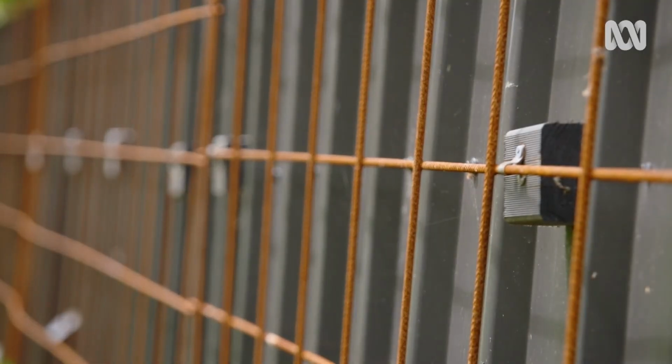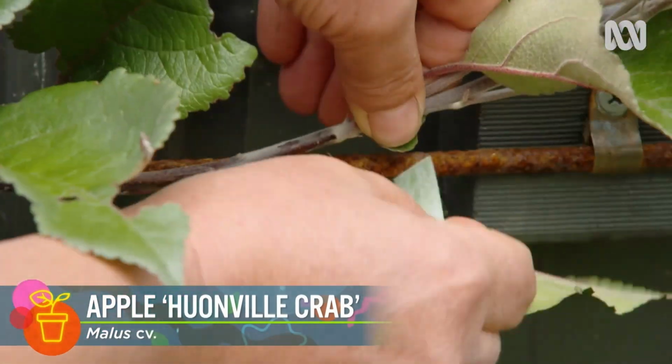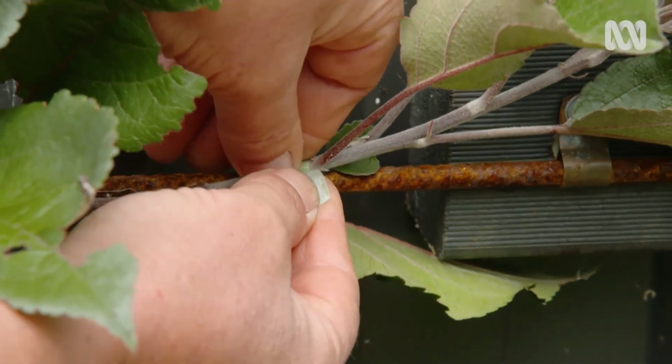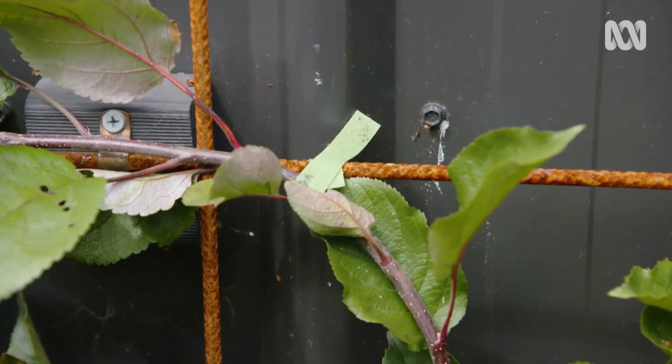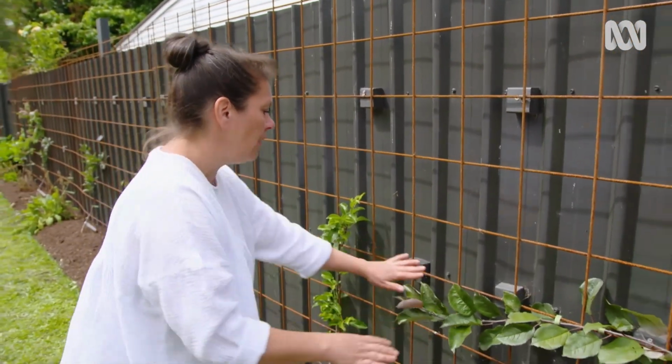I've used this reinforcing wire to provide some structure. I like to use a Velcro strap. I used to use some white plastic budding tape, but I really don't want to be using plastic anymore. And I'm just going to train it along the reinforcing wire at this level.